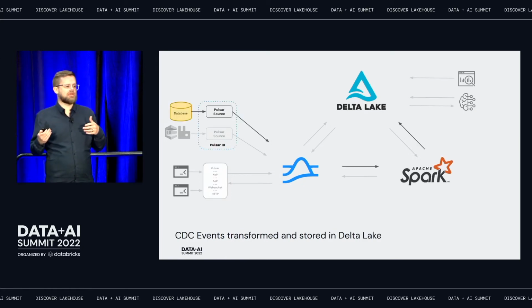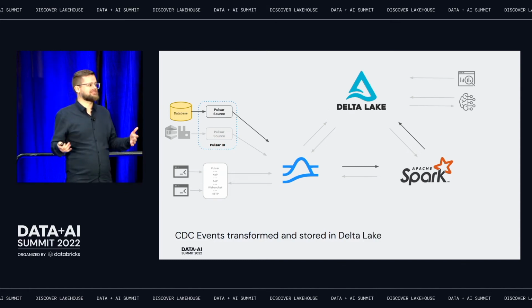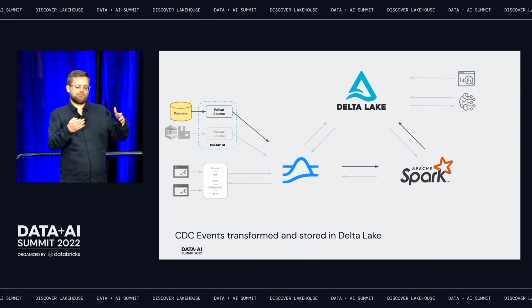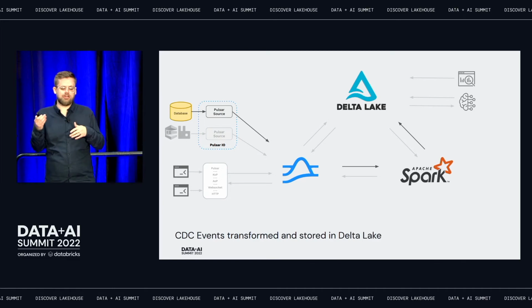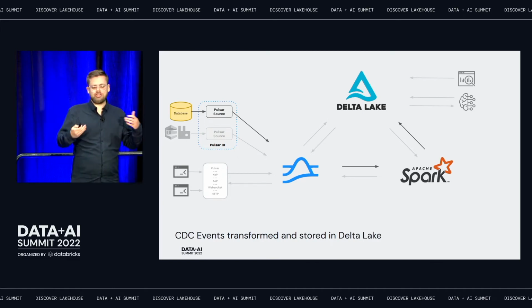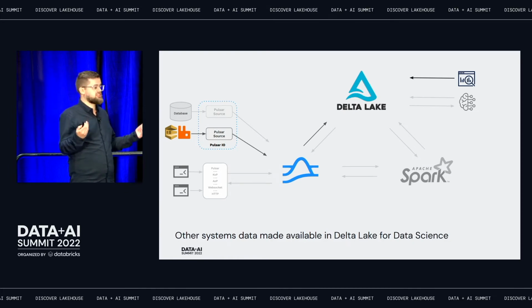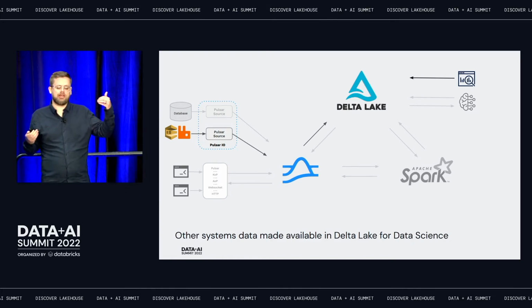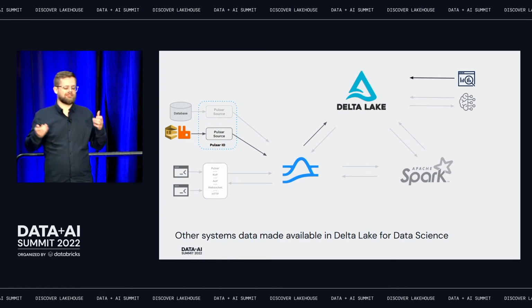Obviously, there are use cases where maybe it's not the raw data, but we could use something like Spark to transform that data into Delta Lake tables. It may not be the best practice to take our raw change data capture data and put that straight into Delta Lake. So we can use Spark as an intermediary there to help us enrich and clean up that data, etc. Or finally, a use case where not every system is yet integrated with Delta Lake to the level we would like, perhaps something like RabbitMQ that doesn't have a native integration. We can read that data into Pulsar, then into Delta Lake, making it available for other use cases.